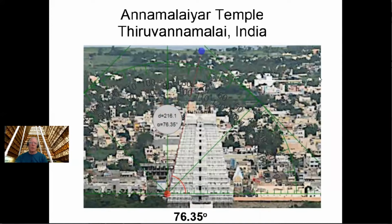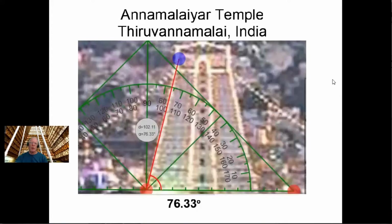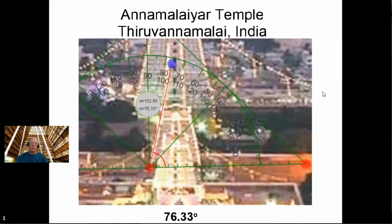So here's the major pyramid in the complex. We've done this again with the MB ruler. We've got an angle here of 76.35, as close as we can get, given the level of precision. Here's an older photograph of the same temple, 76.33. Here's some pictures of the same temple with lights on, and makes it a little easier to see. We get 76.33. Now some of the smaller temples in the complex, 76.33.